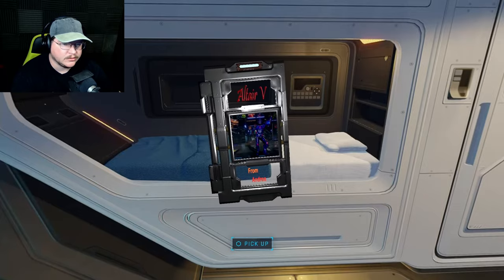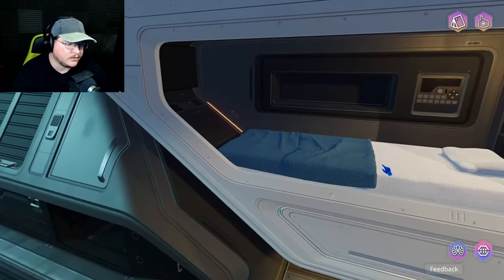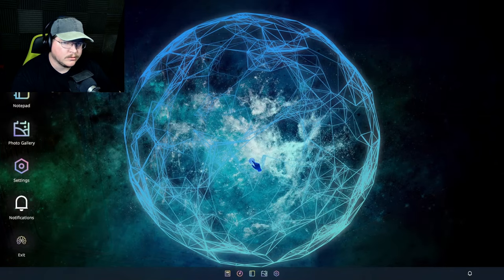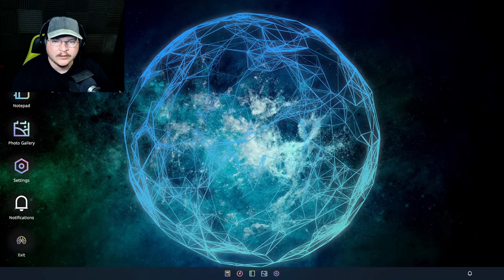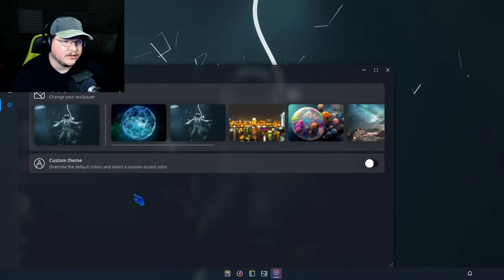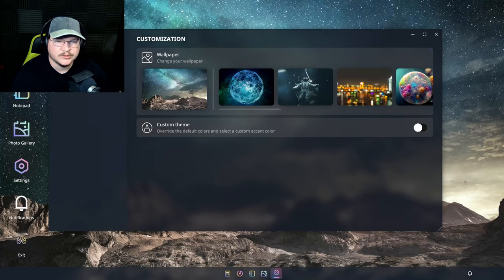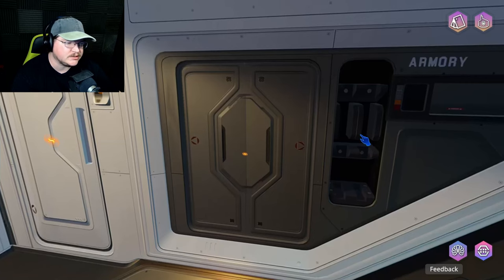From Andrea. Interesting. Oh, can't do any of that. Command access required. What's this? Memory corrupted. Calculator? Nope. Music player, notepad, photo gallery, settings, notifications, exit. There's this. Change your wallpaper. Weird. So is this supposed to be some kind of secondary operating system? Memory corrupted. Okay, what's this?